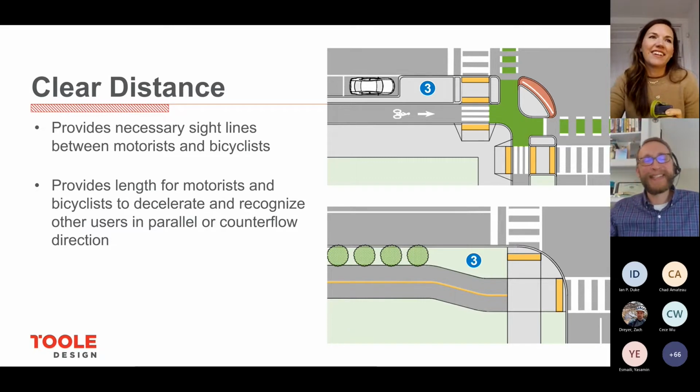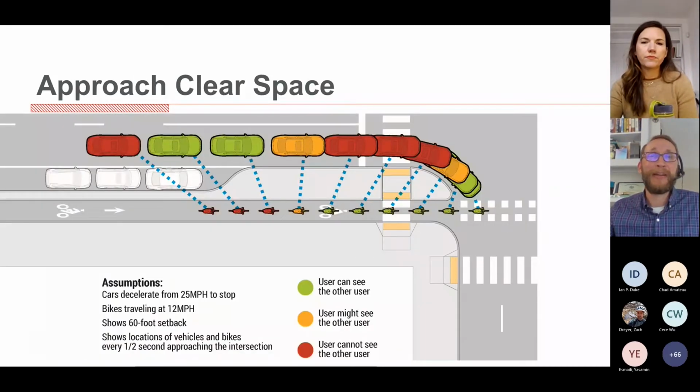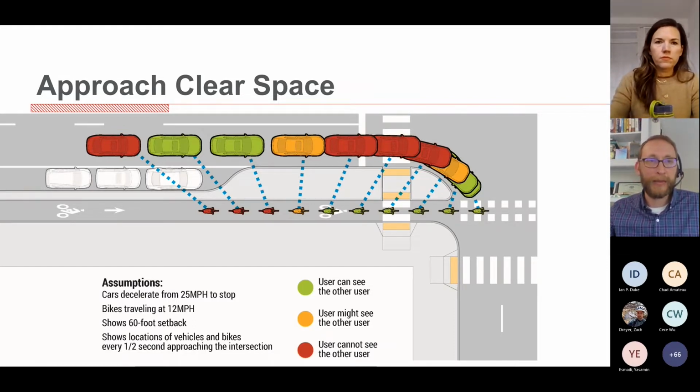Clear space is the space approaching an intersection that should be clear of large obstructions to ensure that motorists and bicyclists can see each other as they're approaching. The provision of this clear space is what's going to allow those users to see each other, recognize which one would reach that conflict point first, and respond accordingly. And this is something we've thought a lot about because it's a very unique sight distance that's specific to separated bike lanes and shared use paths, because you have two users moving in the same direction, but moving at different speeds.